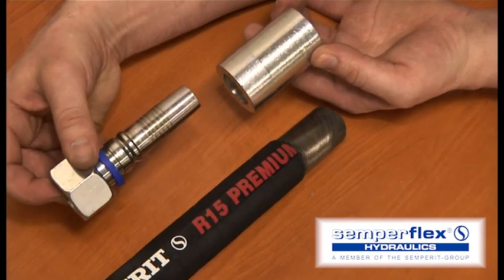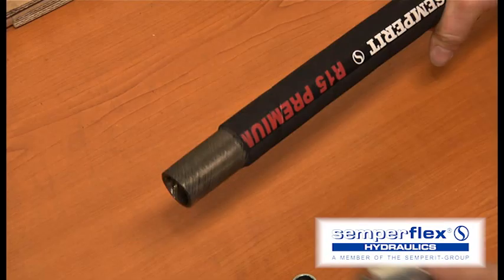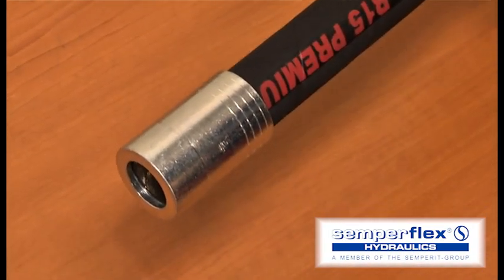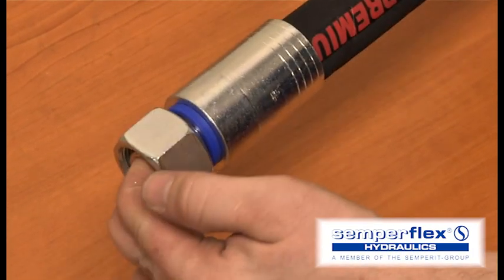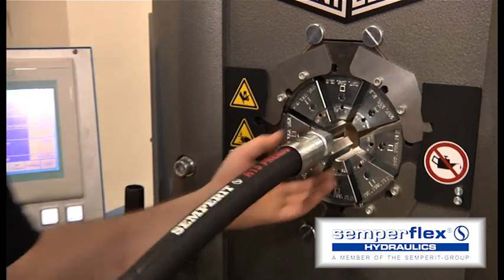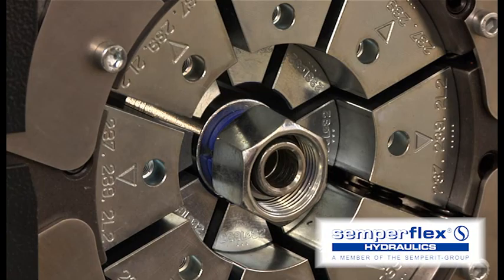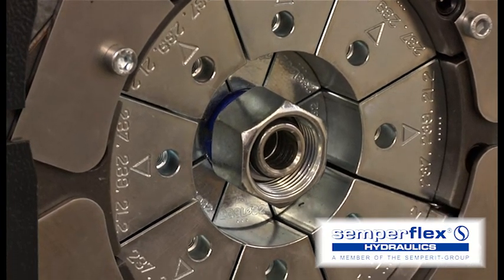Some fitting designs require no-skive crimpings, some an outside skiving of the hose, and some require an inside skiving of the hose in addition to the so-called interlock. Hoses that require skiving must be skived down to the wire layer. For braided wire hoses, a remaining rubber film of 0.3 of a millimeter maximum after skiving is acceptable.